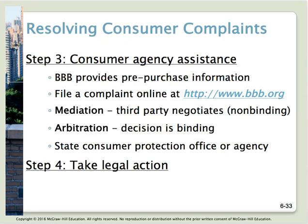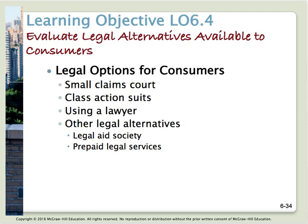So many states, local and federal government agencies are available to assist consumers, which takes us to our learning objective number 4, which is how to evaluate legal alternatives available to you as a consumer. If all of the things we've talked about earlier, steps 1 through 3, do not bring satisfaction, then you can take your customer complaint and take legal action against who sold this item to you. You can begin by going to small claims court.